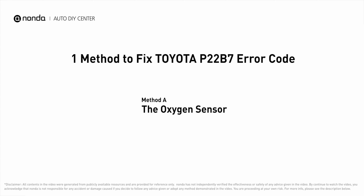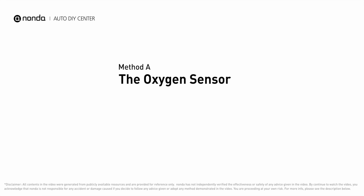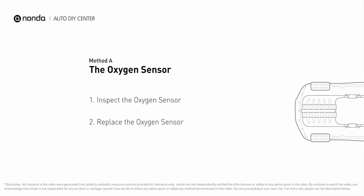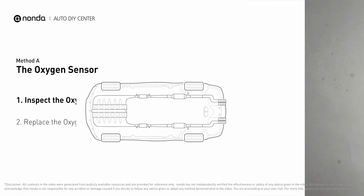Here are one of the most practical solutions to fix Toyota's P22B7 error code. Method A, the oxygen sensor. This oxygen sensor is located right after the catalytic converter. Bank 1 is on the side with cylinder number 1. Sensor number 2 is usually the downstream oxygen sensor behind the converter.